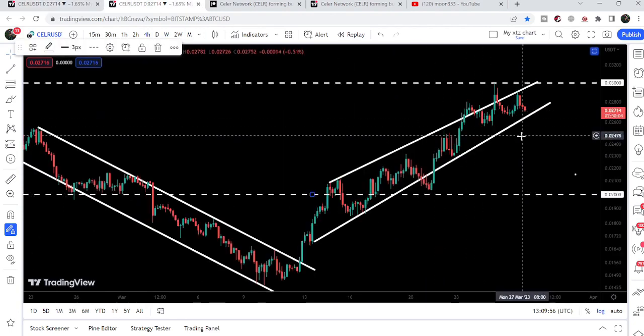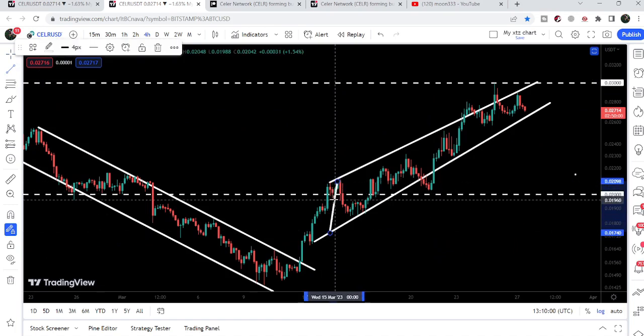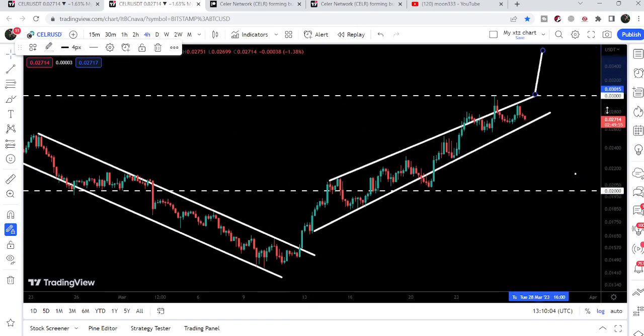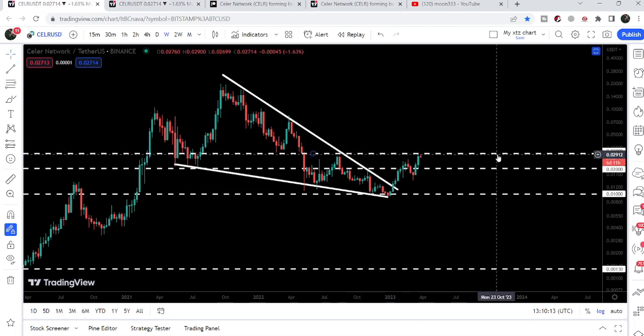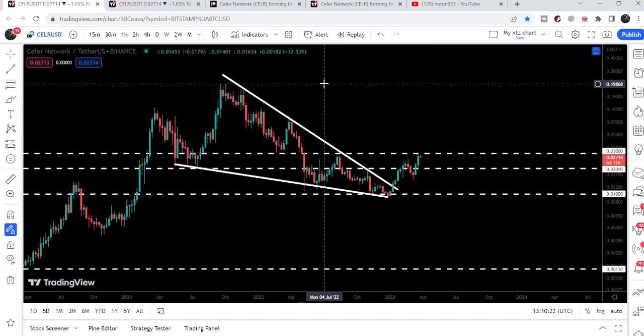And in case of breaking out this rising wedge pattern, the target to the upside can be here that will be approximately at 3.6 cents. And in that situation, we can also break out this long-term resistance on the weekly time frame chart that is at 3 cents. And the final target for this huge breakout from this falling wedge pattern, you can see that we have already broken out this resistance, and the target can be here at the top of the wedge that will be approximately at 20 cents.